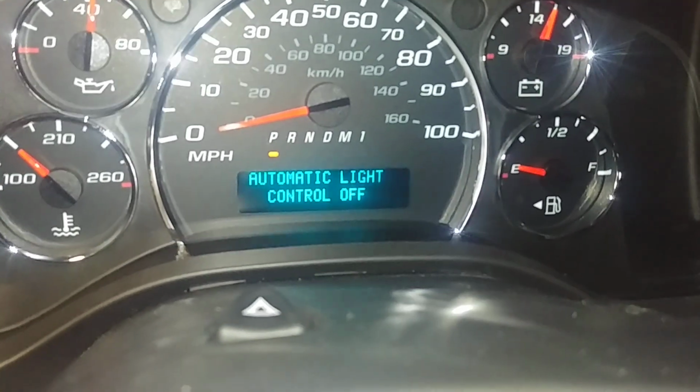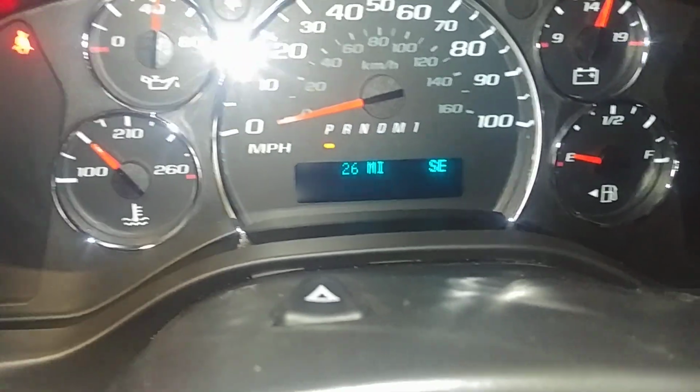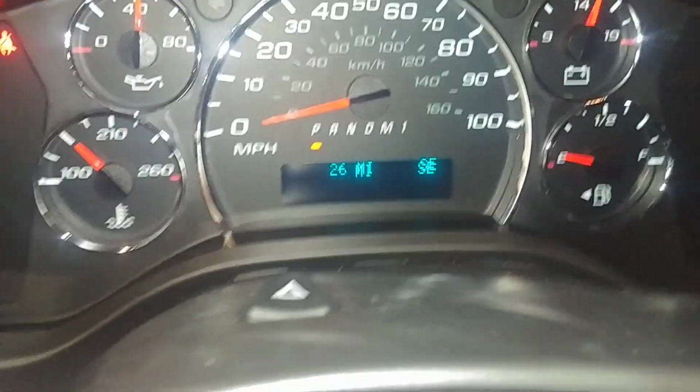Come on, your mileage will show up any minute. There it is, 26 miles. Wow. Pretty much completes the tour for in here. Keep it moving.